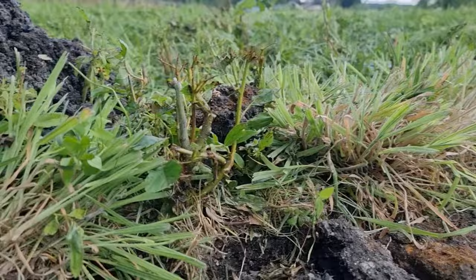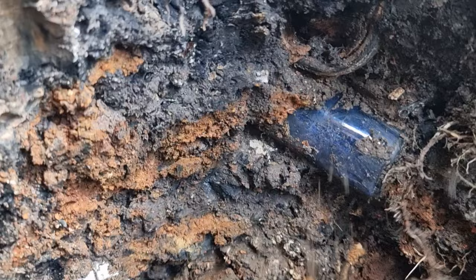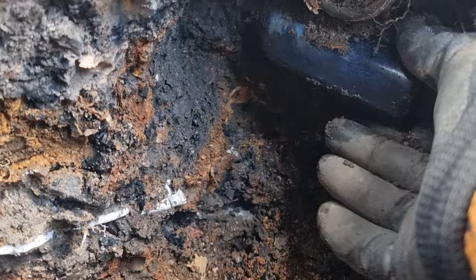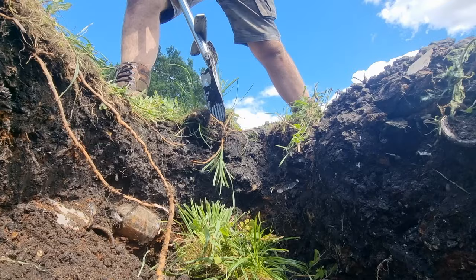Well, just below the depths, there is what looks like a little blue bottle. That's pretty cool. See if I can dig it out. Oh, there's two bottles there. A little magnesium. Stuck in there. Right, I'm gonna have to go from above. Back in a minute. Hey, little magnesium.